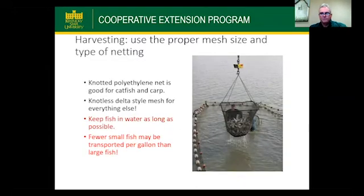Using the proper type of netting and harvest equipment is critical. For catfish and carp, we use polyethylene knotted mesh, and this will keep fin spines from getting stuck in the net. It's actually less stressful to the fish to use these harder, more resistant types of knotted mesh. These are similar to what you would find in the oceanic trawls from commercial fisheries.